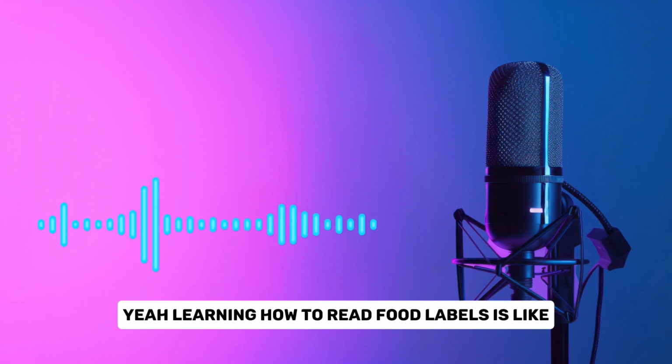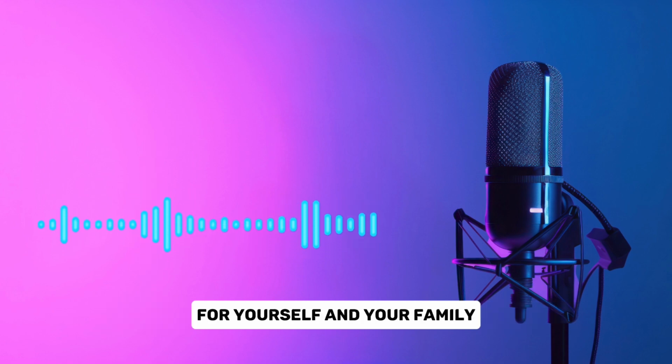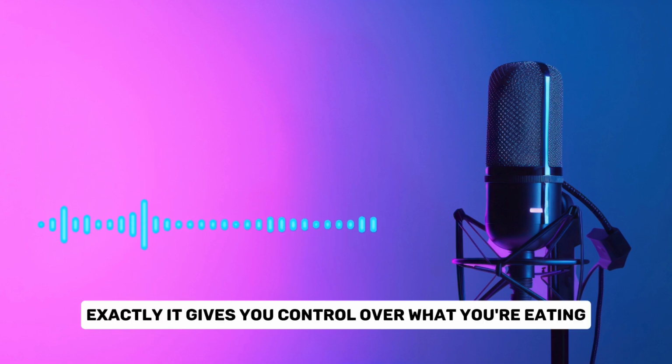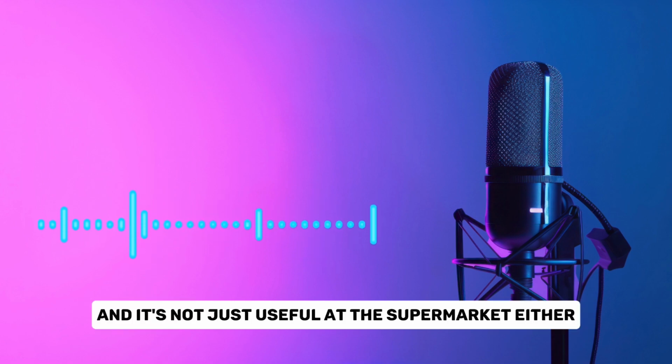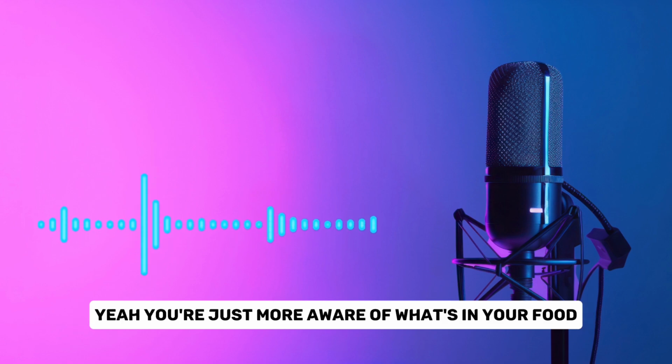Yeah. Learning how to read food labels is like having a superpower. You can make better choices for yourself and your family. Exactly. It gives you control over what you're eating, and it's not just useful at the supermarket either. Right? It helps you at restaurants, when you're cooking. Yeah? You're just more aware of what's in your food.